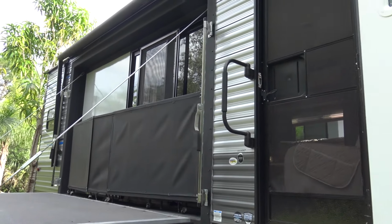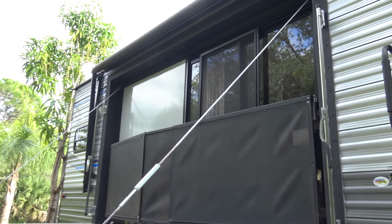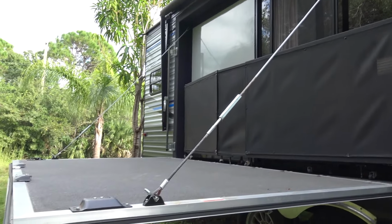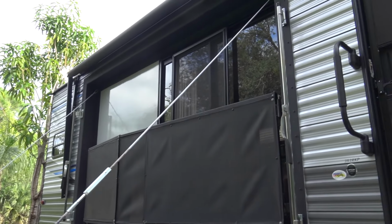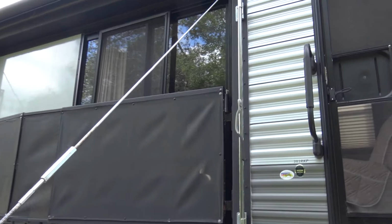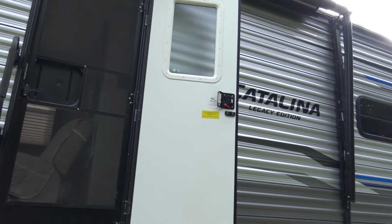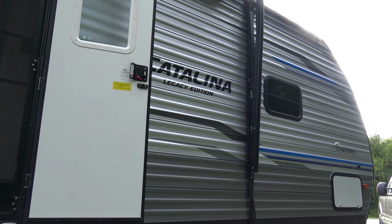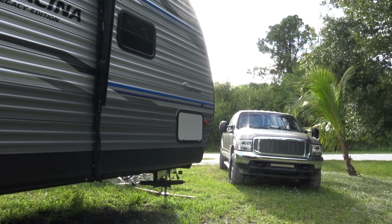I want to give you a tour real quick of the RV and show you what it is, what I like about it, and what we're going to be doing. So stay tuned. I took a lot of time to make a solar off-grid RV scenario. It's a 2020 Catalina Coachmen Legacy Edition, pulled with my F-250.